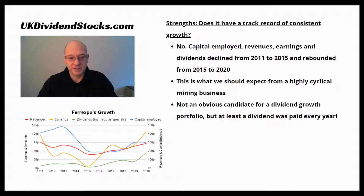So let's have a look at some of Ferrexpo's strengths. The first strength that I look for is a track record of consistent growth, because as an investor, what I'm after is companies that pay a dividend and can then grow that dividend, preferably every year for decades. And if you're going to grow dividends progressively over time, what you need to see is revenues, earnings, the company's balance sheet, its capital employed.